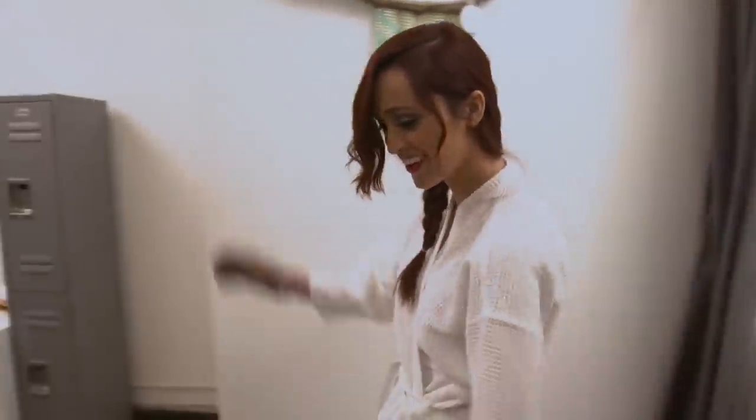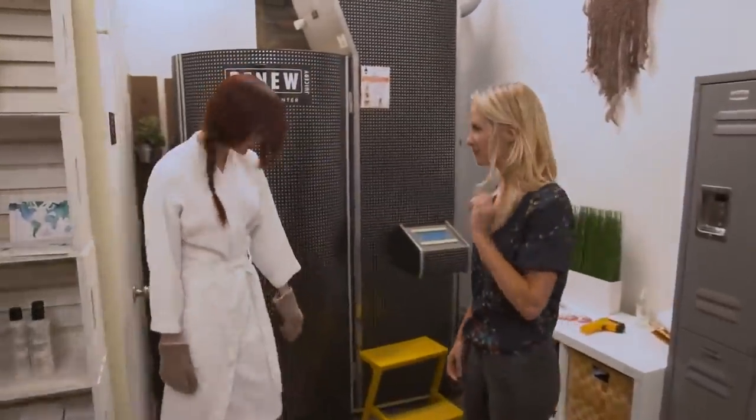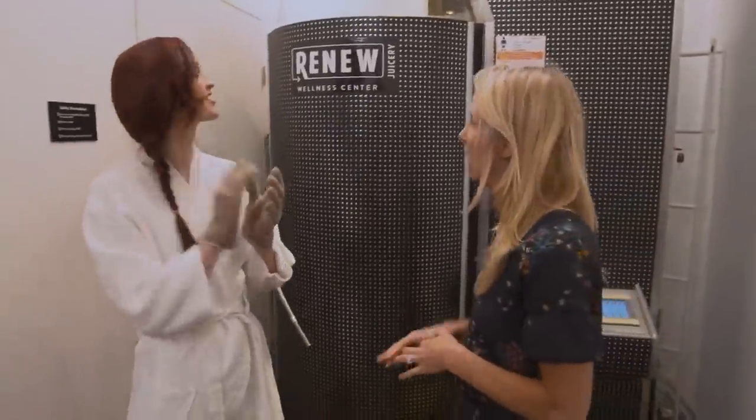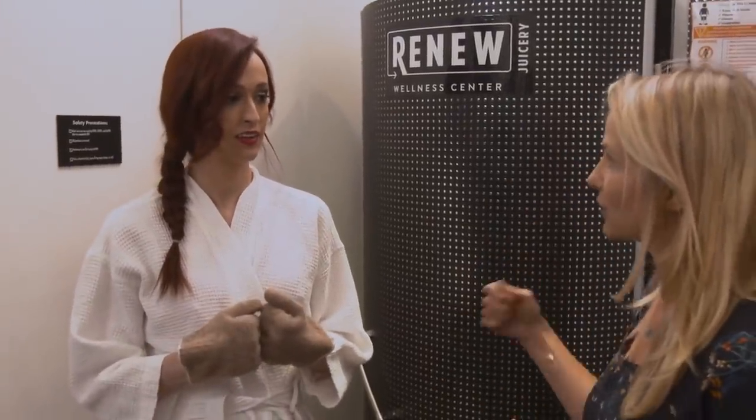Hey, this is good. Do you guys like the boots? You're looking good. Sexy. All right, awesome. So the machine's cold and ready for you. You're gonna step inside and I'm gonna raise you up so your head's sticking out. And as I do that, you're gonna take your robe off, toss it over to the edge to me, and we're gonna freeze you.